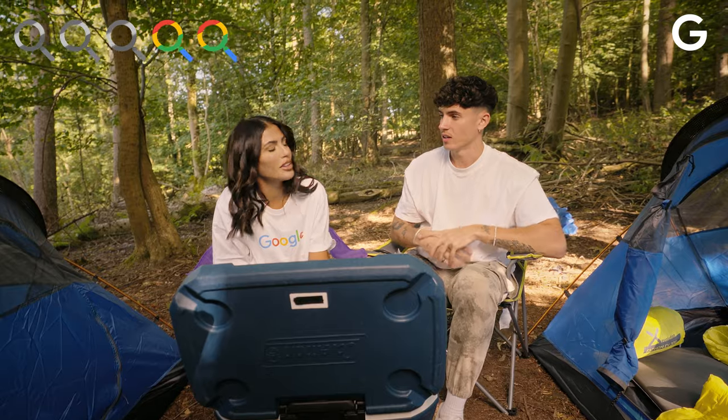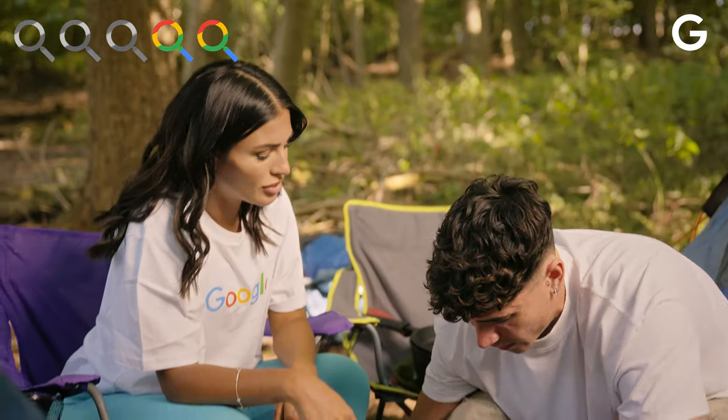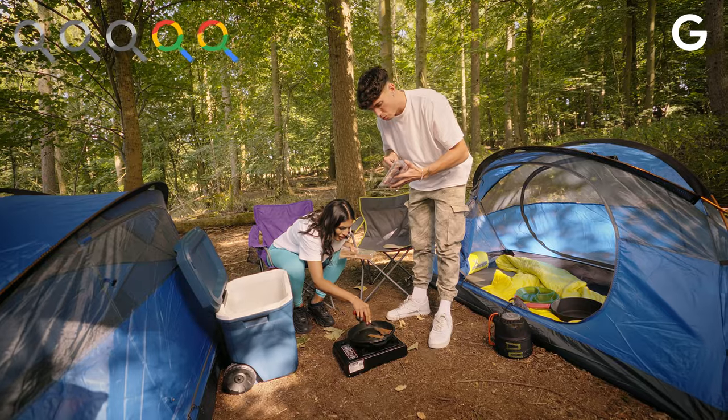Let's make a bacon sarnie. Let's do it. Where's the pan gone? Do you know how to light one of these? All right, love. Watch. No. Hang on. Fuego. Fire. Oh, look at that sizzle.